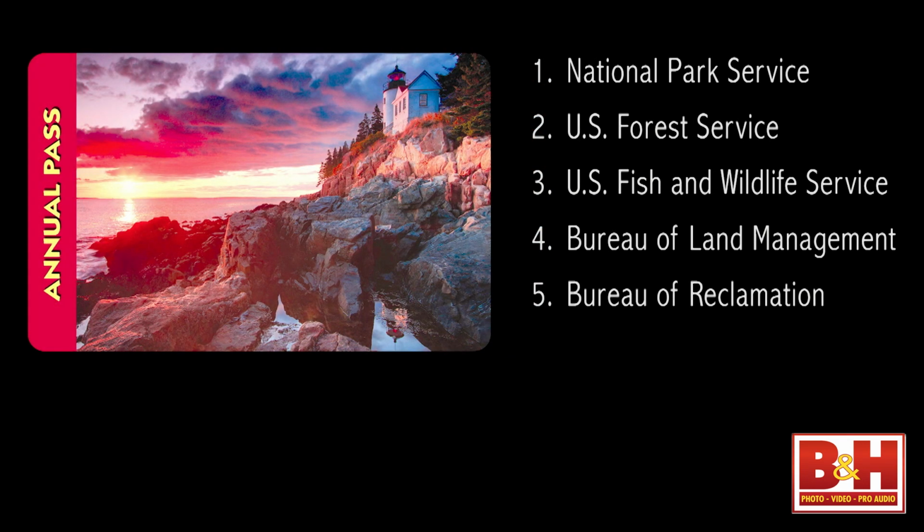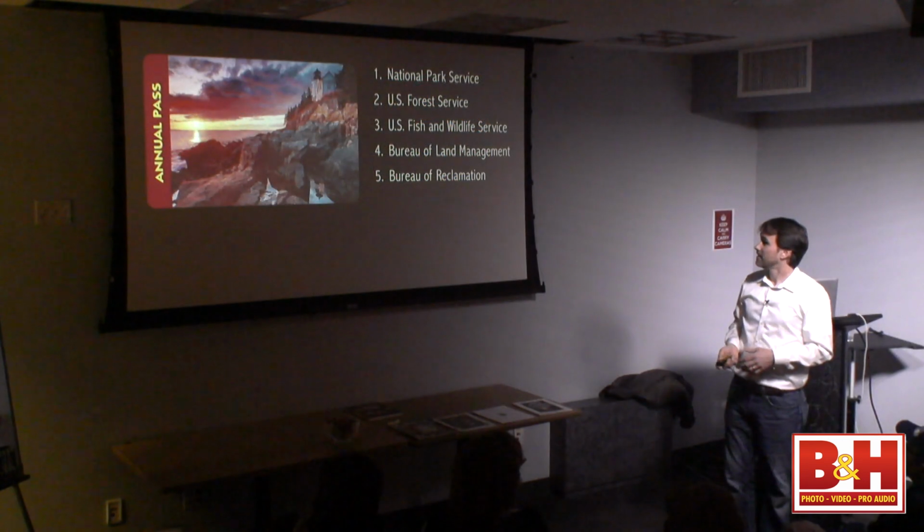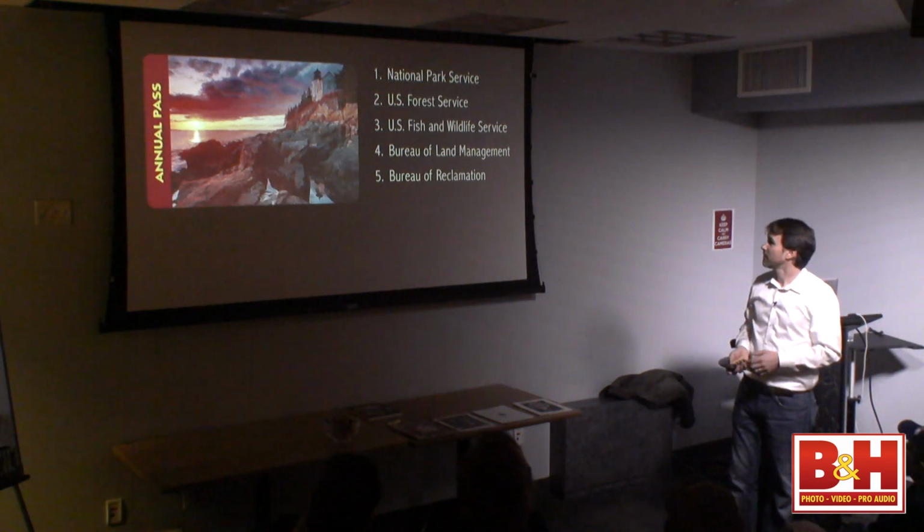And with the annual pass, you get into all these national lands, not just the parks, but any U.S. forests, anything run by the Fish and Wildlife Service, so all the wildlife refuges. All of this you get into for free. So if you wanted to go to even 2 or 3 parks in a year, $80 could actually save you money.